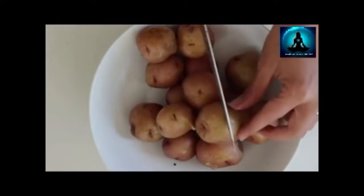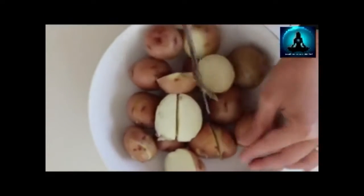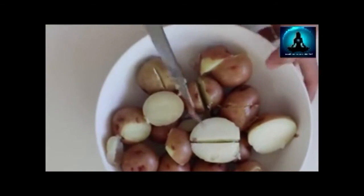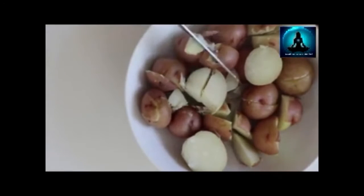What I'm doing here is I'm just going to be chopping the potatoes into smaller bits in this little bowl because they're hot. But what I've noticed making this recipe over time is that using the hot potatoes and making a dressing for it, it helps it to soak up more of the flavor, and it turns out so much better if you use hot potatoes.